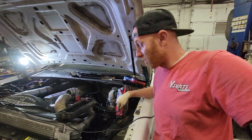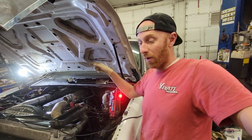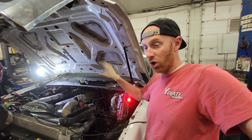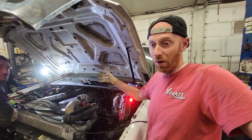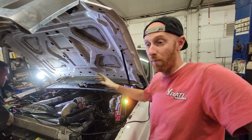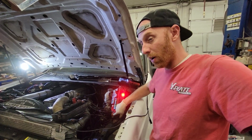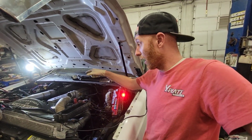We found one fuse that was blown, and we figured that fuse was blown because there was a relay from the DCS conversion harness that had gone bad. It was a brand new relay, and it went bad. I don't know if it was from us testing and messing with it yesterday or what, but we tossed another relay in it and it fixed the problem. That fuse was blown because that relay was shorted to ground.